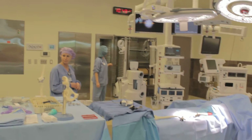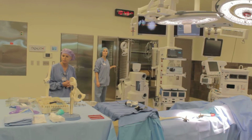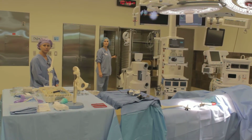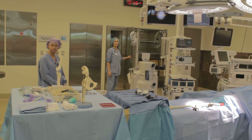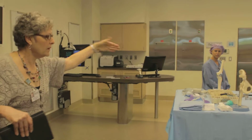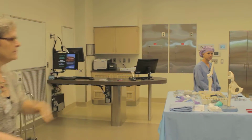Are you okay if I interject a little bit? Sure. The important thing is that they open on the other side, so you don't have people coming in and introducing new germs while you're in surgery. So they put it on the other side and we open it.